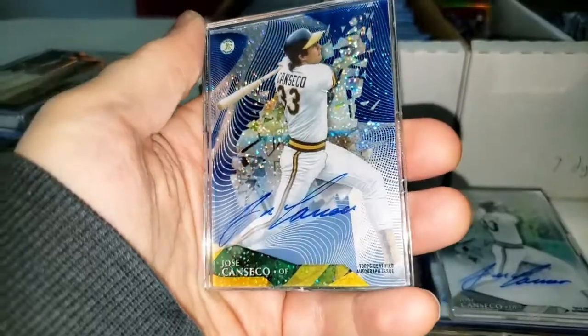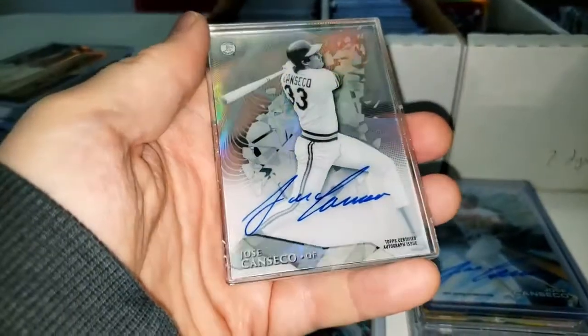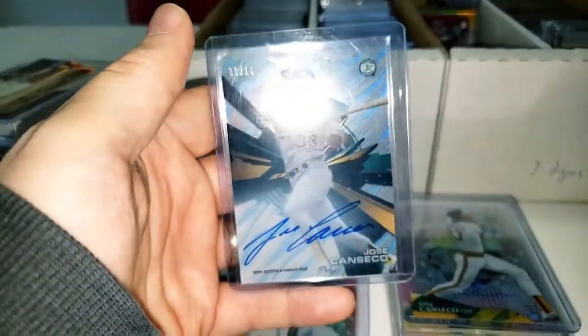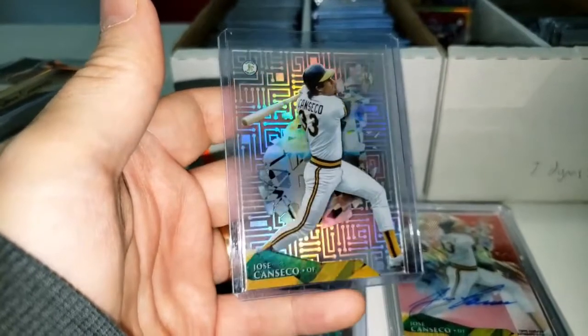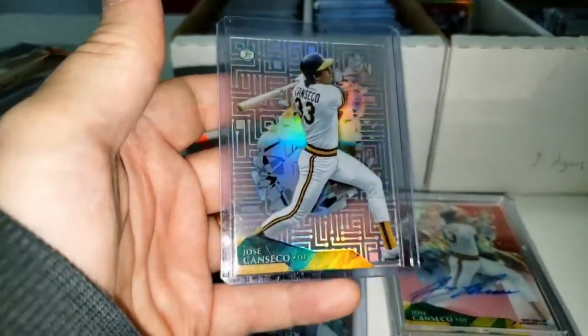Out of 5, Blue Dots 2014 autograph. Out of 15 autograph. This is an Asia exclusive out of 15. I looked for this card forever when I was a super collector. The Circuit Board 2014. Can never find one. I think there's only maybe 3 of them out there or something. So real happy to have this one.